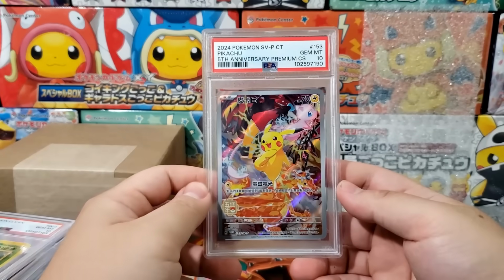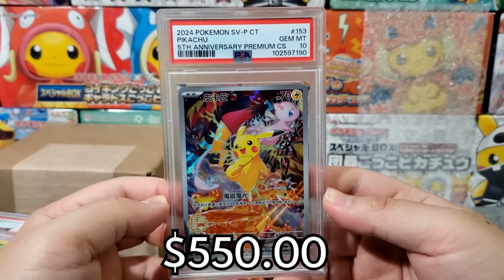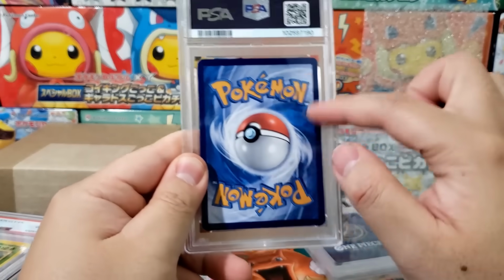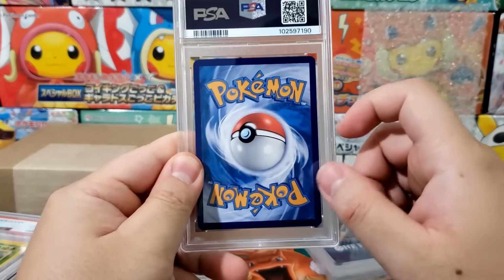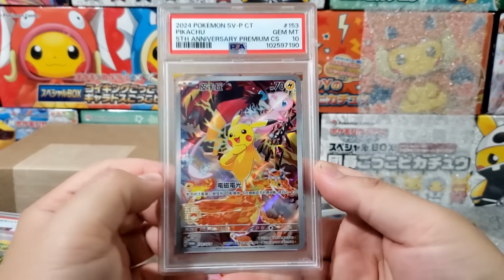Oh, and there's a big one. We got ourselves the Pikachu 5th Anniversary Premium Collection. Chinese Pokemon card, also have the international card back. They don't have the Japanese card back. Very, very nice card in a PSA 10.